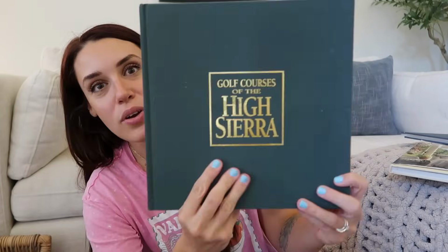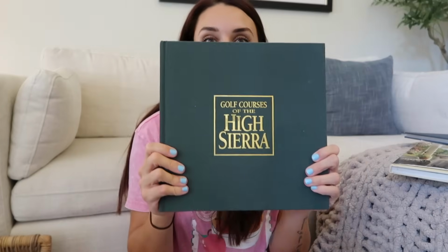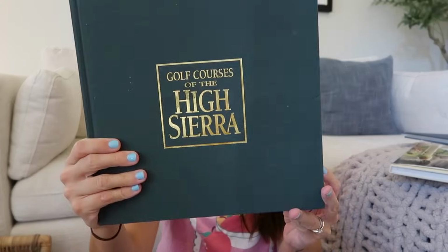I don't know why, I just like the look of it. It is this really pretty, it almost is like a peacock green. I don't know how I would describe this, but it's gorgeous, and it has this nice gold thing that says Golf Courses of the High Sierra, and I love the size of it. It is much bigger than other books that I've thrifted, and inside is just a bunch of pictures of different golf courses. So I really like this, and once again, I got this for $1.25. I want to see if I can see how much it originally sold for.